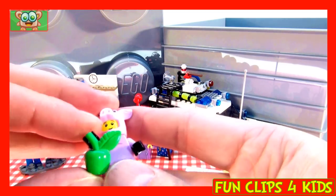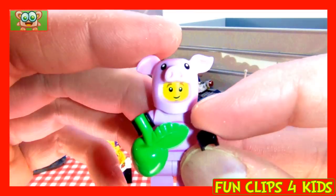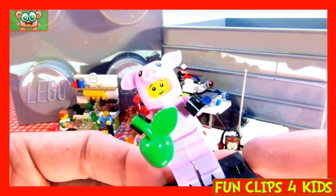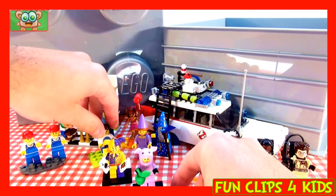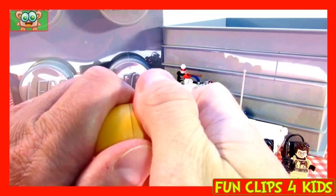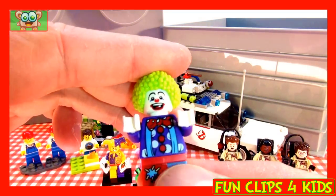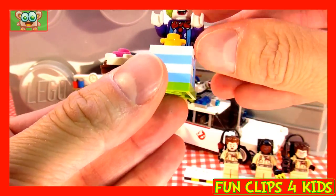There's a minifigure in his pig costume. And he's got a delicious green apple. Here's Birthday Clown! And his birthday cakes!